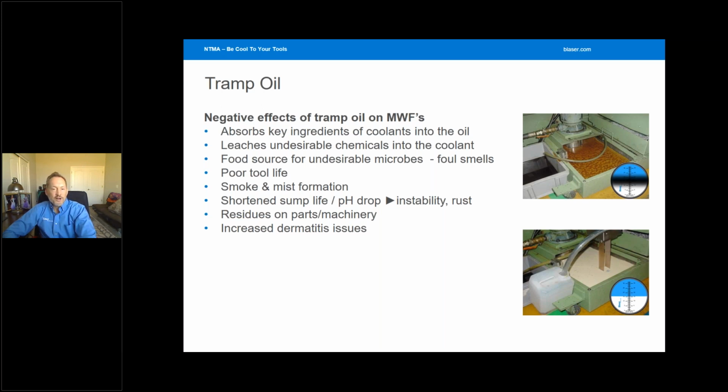For example, sulfur additives come out into the cutting fluid, and some customers have sulfur-free requirements. Well, you should ensure your way lube and hydraulic oils are also sulfur-free if that's your requirement. There are food sources for the undesirable microbes that create the bad smells. They definitely affect the tool life, which can go dramatically down with just even a small amount of emulsified tramp oil. So it's really important to remove that tramp oil when it gets in, especially on machines that use a lot. Put a practice in place to take it off sooner rather than later.